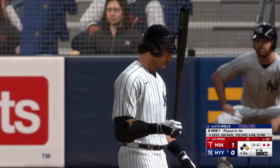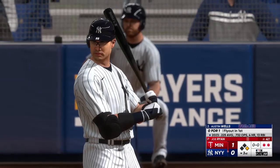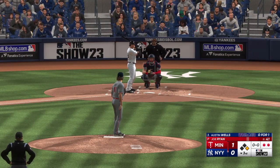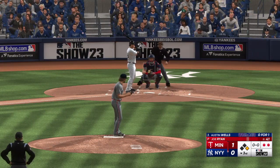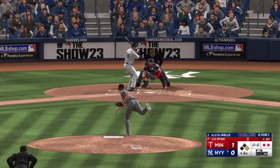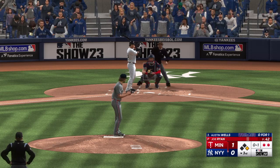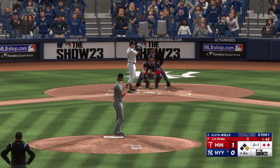Austin Wells stepping in now for the Yankees. Fly to left his first time up. Typically, the outfield defense will play a little bit deeper just to keep the ball in front, make sure that runner on first doesn't come all the way around to score and tie this ball game up. In there, and it's 0-1. Getting a little frustrated with the strike zone.